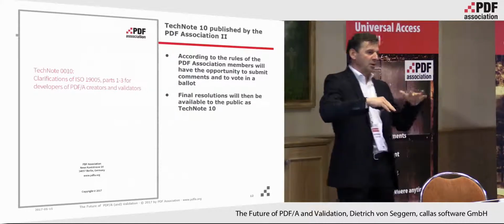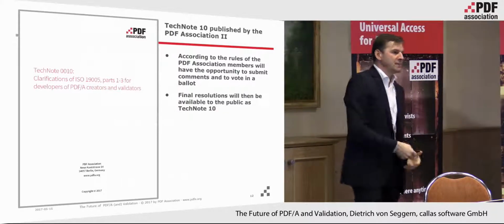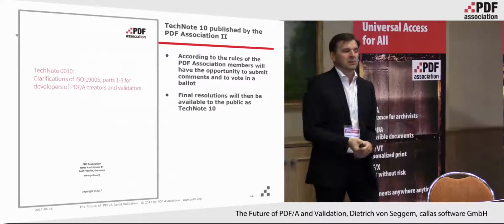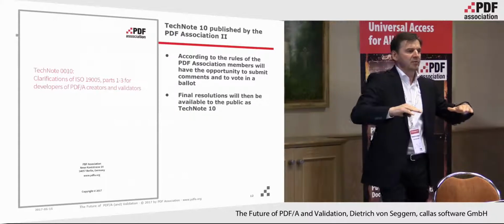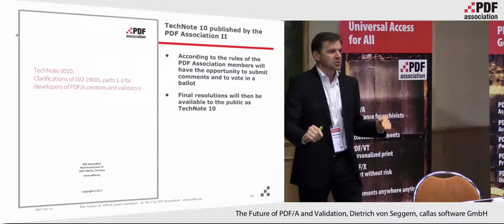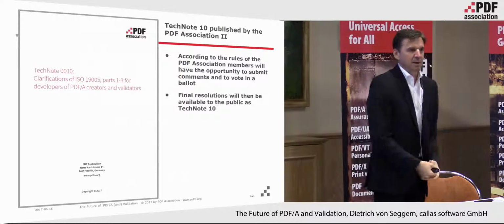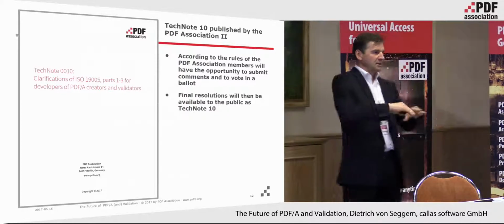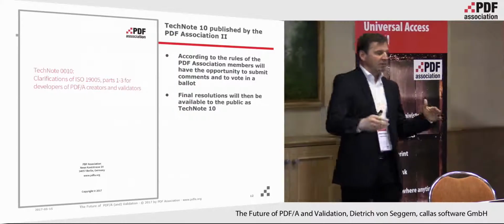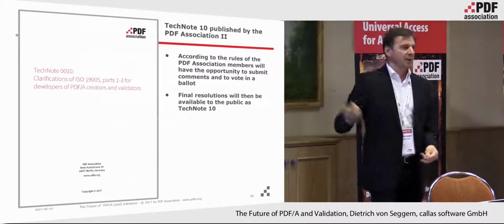So what had happened before was that when there was a difference, we usually discussed by email with another vendor how this should be resolved and what conclusion we could come up with. It was usually not a big issue to get to a conclusion. But all this was only discussed by email. There is a public email mailing list, so it did not take place in secret, but it was not available to everybody and not available as a document to look it up. And this is going to change right now with this Tech Note.